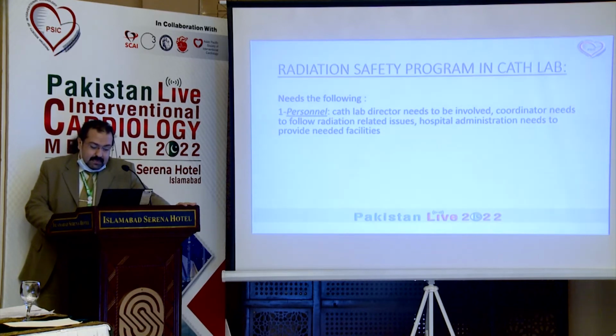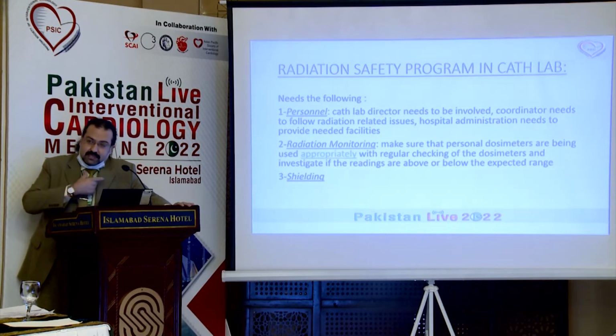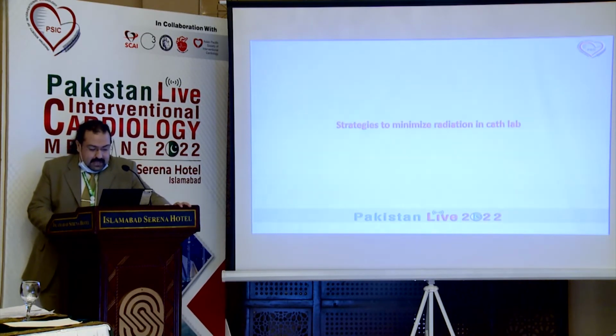So there should be a safety program in every cath lab, including the personnel, everyone in the cath lab, including the director. Monitoring is supposed to be there by the badge, the OSL, and all shielding is supposed to be there, and imaging equipment is supposed to be maintained on a regular basis. Training and education, and today's session is one example of training and education for that.